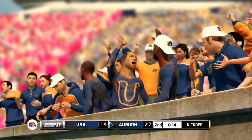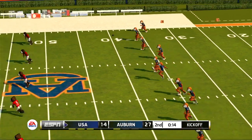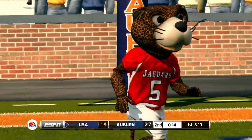The score now, 27-14. And it looks like they're ready for the kickoff. Sends it sailing downfield. And it goes into the end zone, down for a touchback.